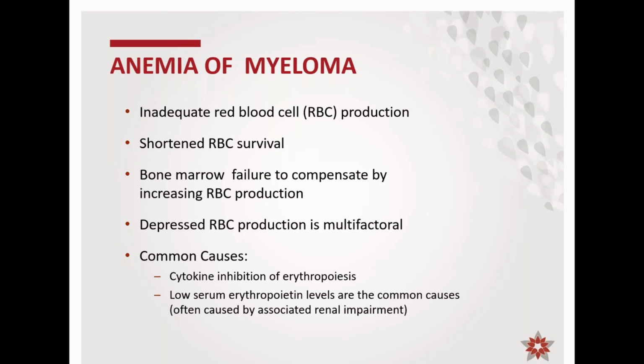It's caused by inadequate red blood cell production. This can be because of the drugs we're giving you, or because you still have some myeloma in your bone marrow. Your red blood cells are made in your bone marrow, so if you have too many myeloma cells there, they crowd out your red blood cells, and you're not going to make enough. Some other causes are cytokine inhibition of erythropoiesis, and low serum erythropoietin levels. This is due to kidney impairment. If you have kidney issues, you may also have low erythropoietin, which will contribute to anemia. And that's also a part of the myeloma.